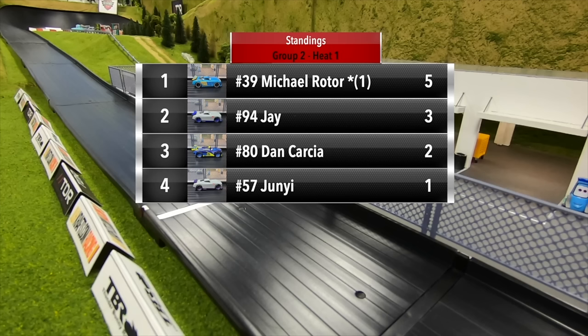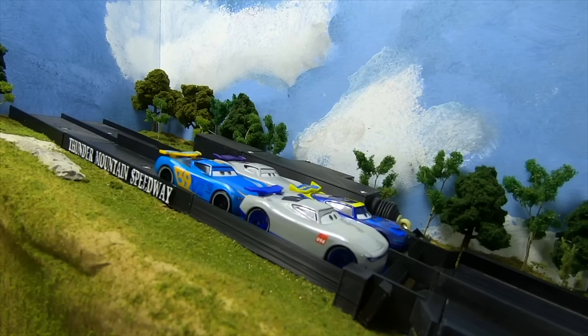But we'll take a look at the standings after the first heat. Michael Roeder leading the way with 5 points. Jay in second with 3 points. Dan Garcia picked up 2. And Jun Yi in fourth with 1 point. The drivers are back at the start gate and ready to go for their second heat.